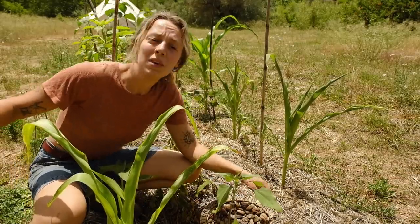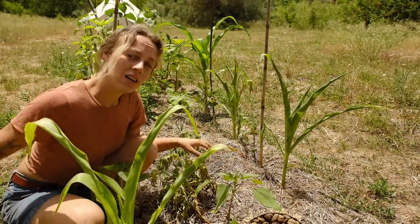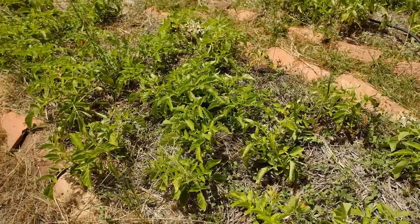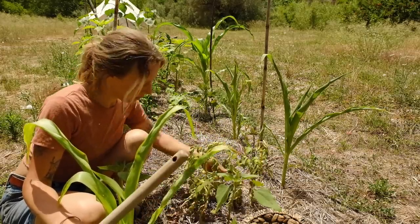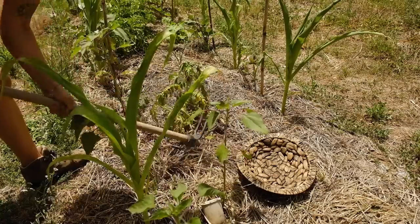Not going to do much more in the garden today. I've got some other stuff that I need to do. The only other thing I want to do in the garden today is dig up this potato. My main beds of potatoes aren't ready yet. They've flowered and now I'm waiting for the tops to die back a bit like this. And that'll mean they're ready to harvest. This one seeded itself. So I'm going to dig it up and see what's underneath.